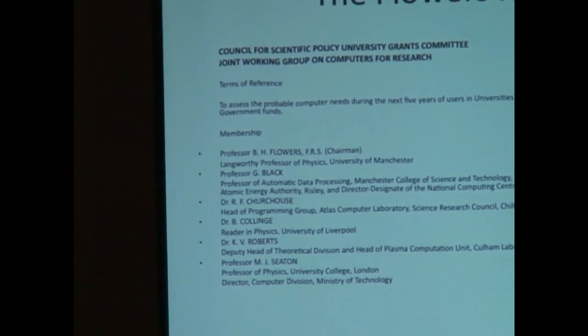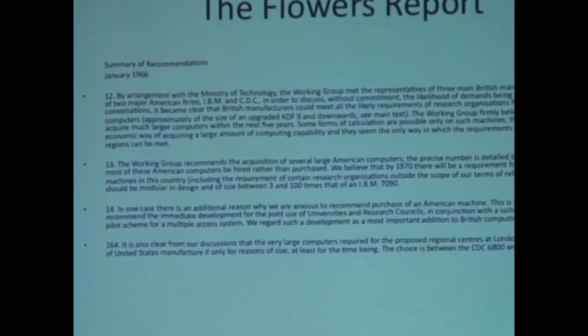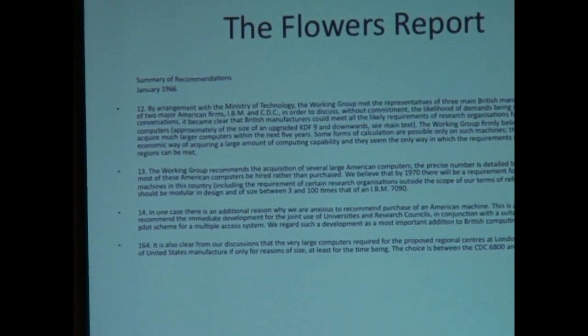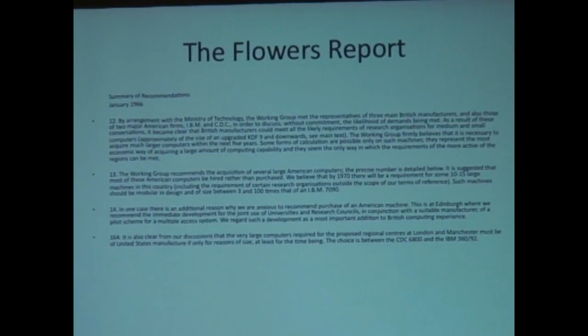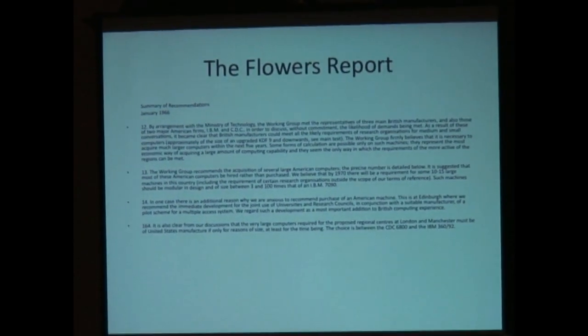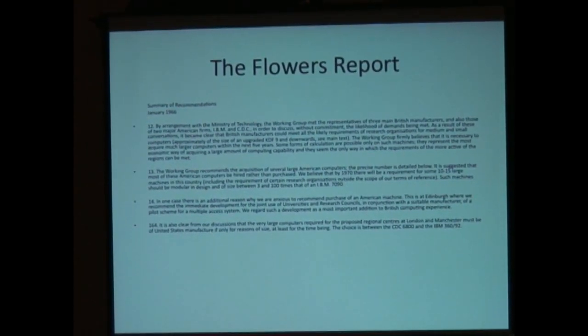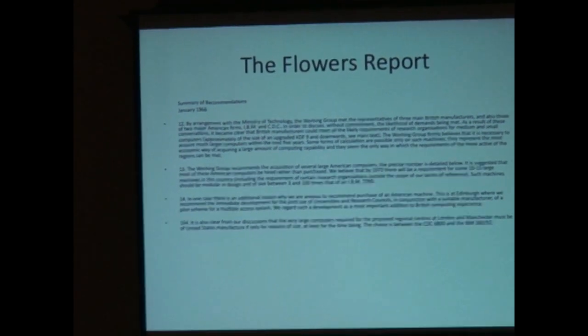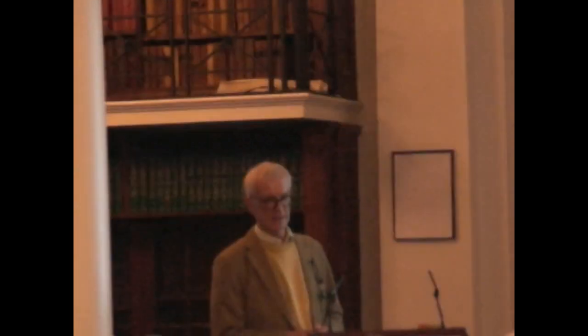And they came to a number of conclusions, which you probably can't read, but they talked to the three British companies, which I believe to be ICT, English Electric and Elliott Automation. They also spoke to CDC and IBM. They came to the conclusion that anything less powerful than a KDF9 would be purchased from British suppliers, but anything more powerful than a KDF9 would have to be purchased from America. And they reckoned there'd be 10 to 15 such requirements within 5 years of January 1966.